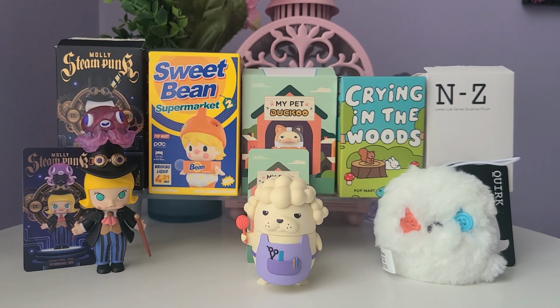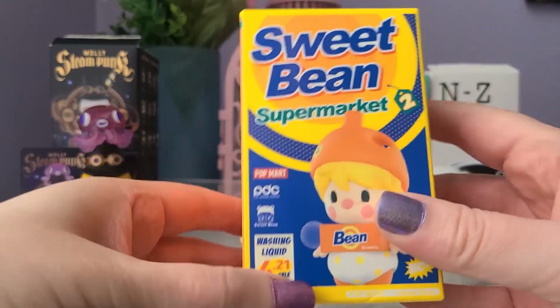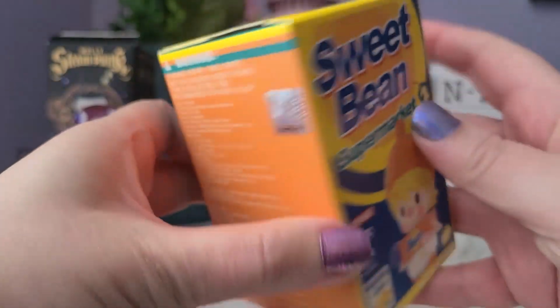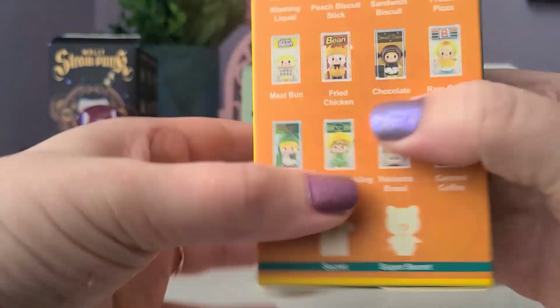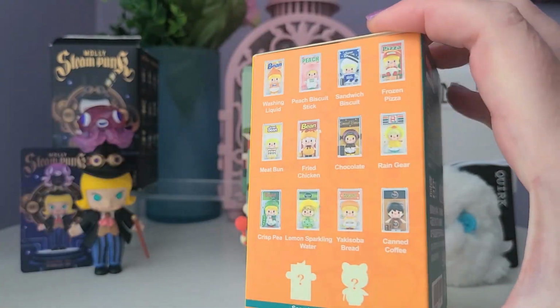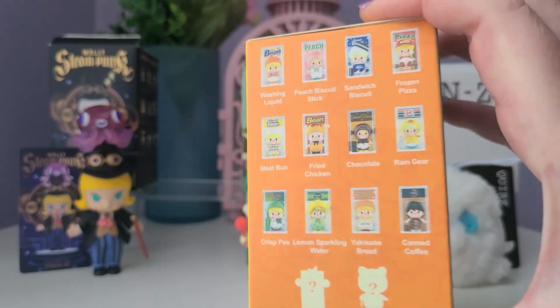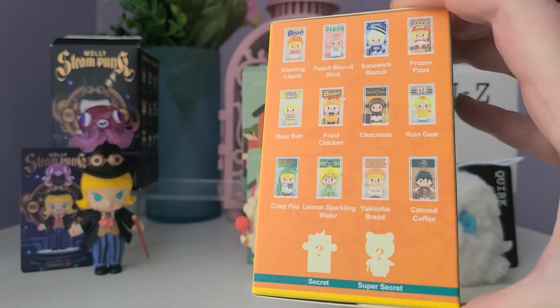Now that we've unboxed that, let's go ahead and unbox the one I think most of you are probably most excited about, and that's the Sweet Bean Supermarket 2. And the reason why I put this in this video is because this is quite bulky. This figure is super heavy, and they do come with like a full plastic encasement, like you can see on the side here. And I'm just not into how bulky these figures are. I think they would be a lot cuter without all of the bulk.